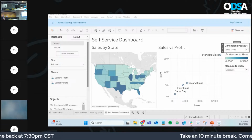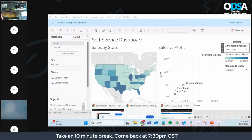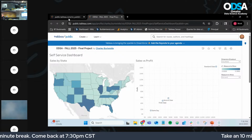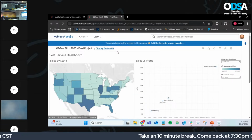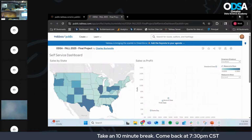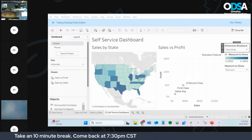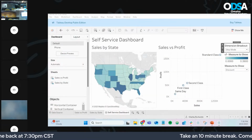All right, let's go ahead and get going. We are going to tackle the next 2 things. I have way too many tabs open. Oh, there it is.